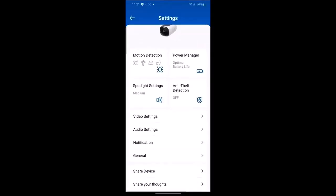Like, you can turn on anti-theft. That will notify you whenever there's a stranger, and it will blare a loud security alarm. So you can turn it on if you want. And then there's spotlight settings if it detects any strange behavior. There's obviously motion detection, so it can detect faces, human bodies, vehicles, and pets.